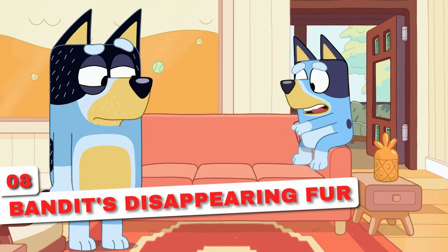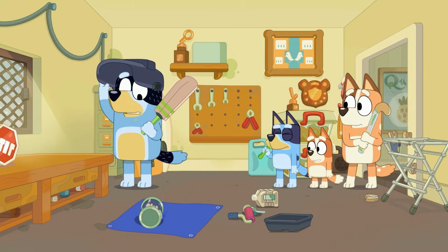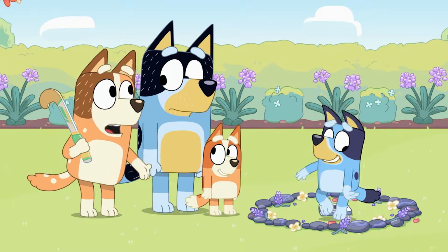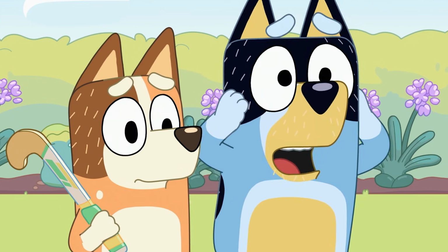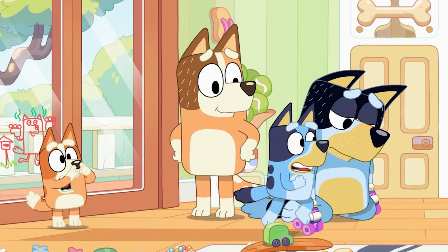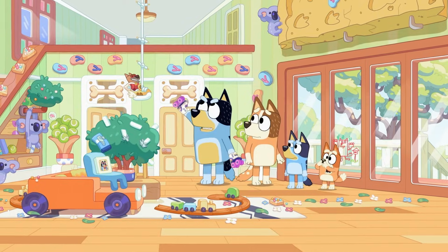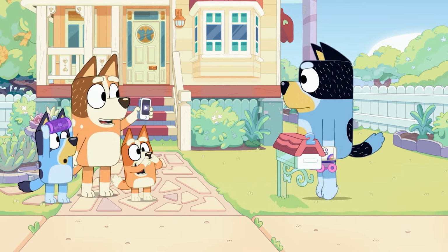Poor Bandit seems to be the victim of many animation errors, including some hair-related issues in the episode Fairies. The Heelers are playing a game of pretend, with Bandit taunting the fairies to do their worst. As a result of his teasing, Bingo ends up immobilized with her fingers stuck up her nose. Bluey blames Bandit entirely, and to make amends, he performs an Irish jig around the letterbox.